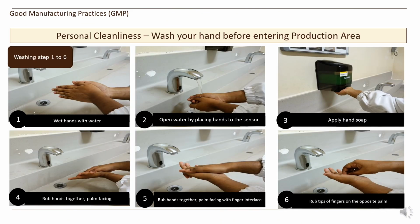You are required to wash your hands before entering the production area. Firstly, wet your hands with water. Open the water by placing your hands at the sensor. Apply hand soap and then rub hands together with palms facing. Rub hands together, palms facing with fingers interlaced.